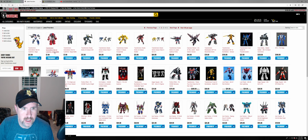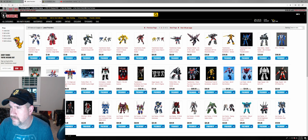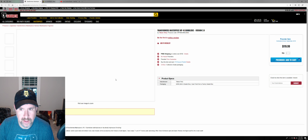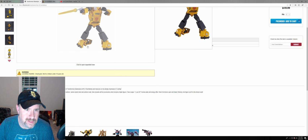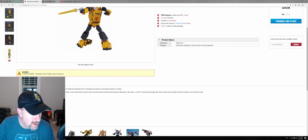See, all the siege stuff looks great. I mean, there's MP45 Bumblebee. Let's see what's in it. What do you get? Our cartoon styling. Still this foot thing here. Articulated spike figure, face plates, weapon blast effects, alternate license plate. I love New York license plate.